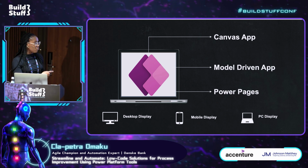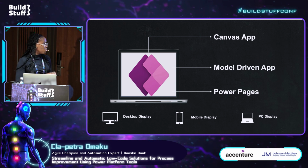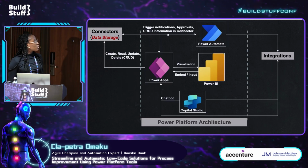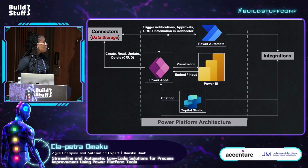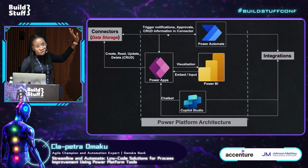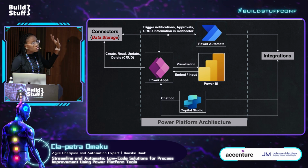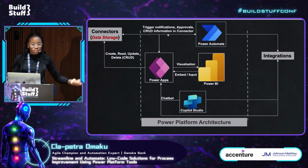And these are the various solutions you create. You can have them in desktop display, mobile display, and also on your PC. So when we talk about the Power Apps, Power Platform architecture, this is what makes it powerful. It can connect to a number of connectors as a form of storage system, to SQL Server, to cloud systems, and a lot of integration based on whatever subscription you have in your organization.